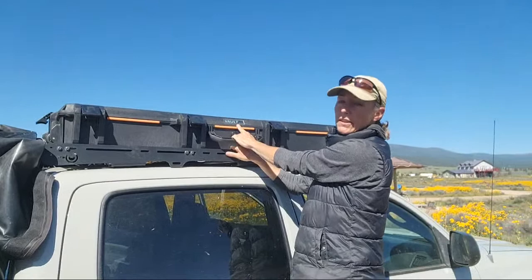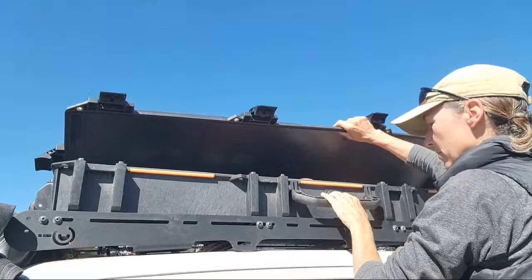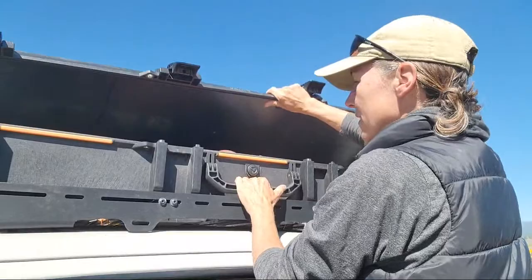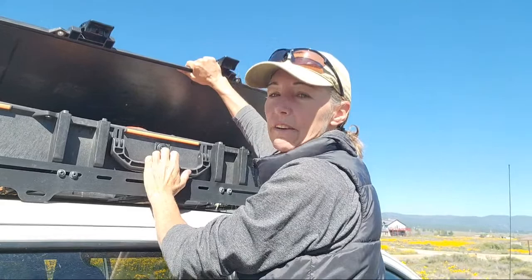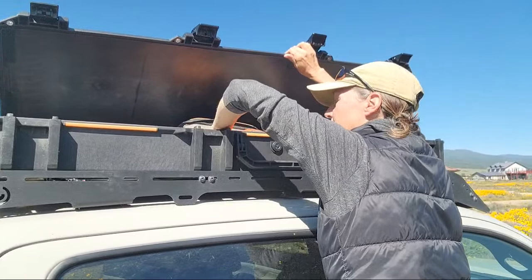These are Pelican Vault boxes. Pelican makes them. It's the Vault model. That's the model that's watertight. It has a gasket. It's got that breather, the one I was telling you about that allows for pressure. In these boxes, I have a lot of recovery gear and tools and safety stuff. And always first aid. I've got several layers of first aid. This is first aid that's up here. It's big. It's for if something really bad happens.